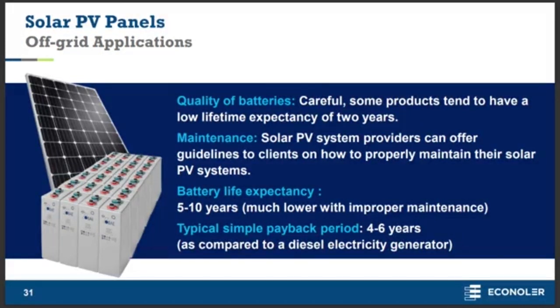So last we have the solar PV panels with batteries, so the off-grid applications. In this case, we have to be careful with the quality of batteries. So the battery life expectancy can be about 5 to 10 years, but it can be also much lower with improper maintenance or with low quality products.